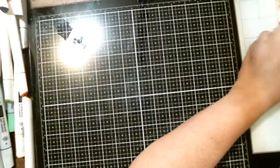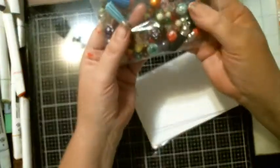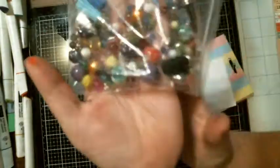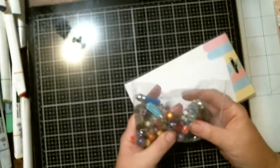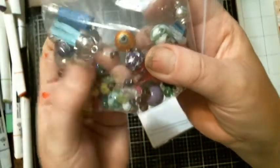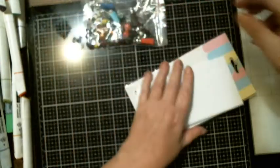I know one of the items I was excited about, but I'll show these first. So we got a bag of goodies with some beads in and some tassels. See that wonderfulness in there. Blue tassels, pink tassel, black, gray. Beads are really pretty. Look at that one. Stars. That's cool. And then we got some adhesive dots.